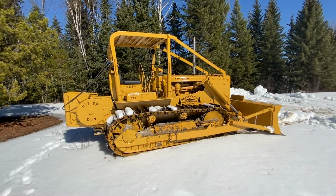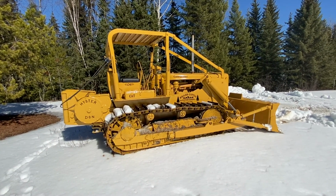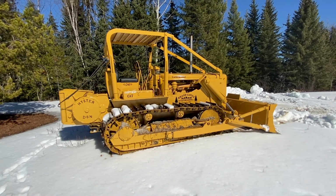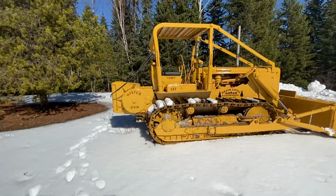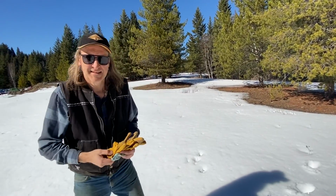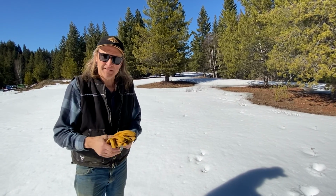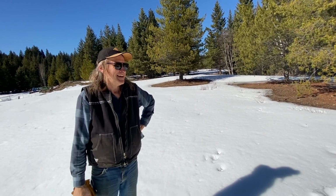Rash is the owner of this beautiful 1952 Caterpillar D6. Bob has spent many years restoring this, and I'll let you meet Bob here. We're going to talk about the dozer. Incredible work, Bob. I saw a smile on your face. I saw a little boy in your eyes when you got off that dozer.